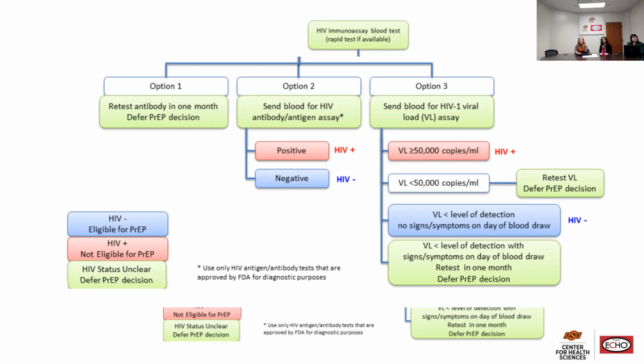But again, if somebody comes in with signs of acute HIV, fever, malaise, truncal rash, and you have high suspicion, then I would go to option 3 and I would get a viral load. Because if the viral load's undetectable, then they don't have HIV. But if it comes back positive, a replicating virus is a replicating virus. And so then you would need to put them on HIV medications instead of PrEP.